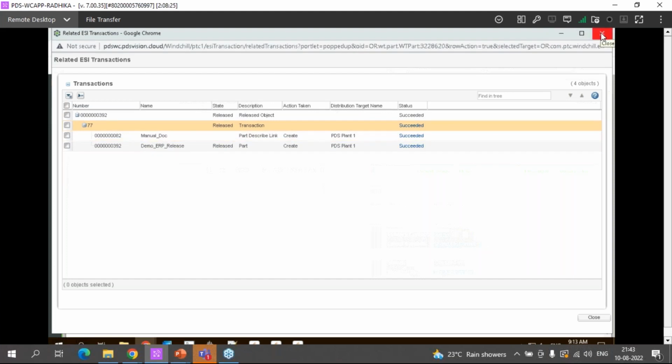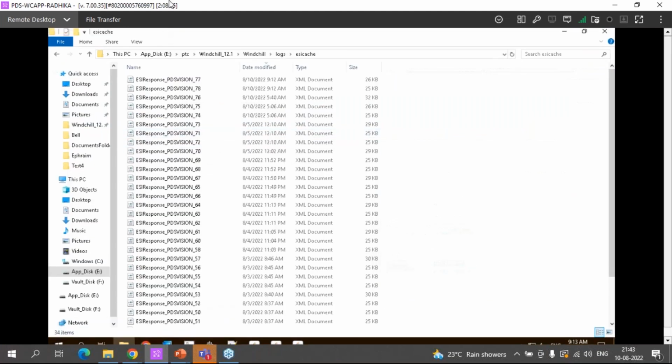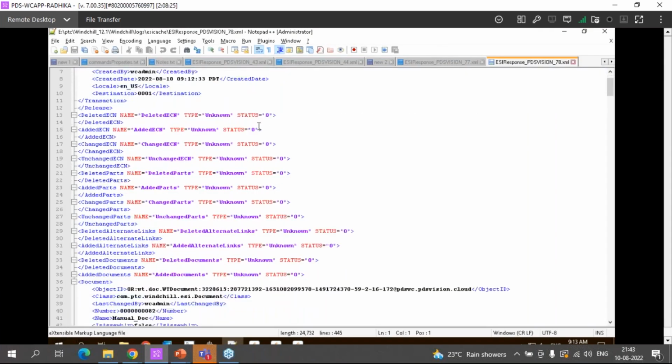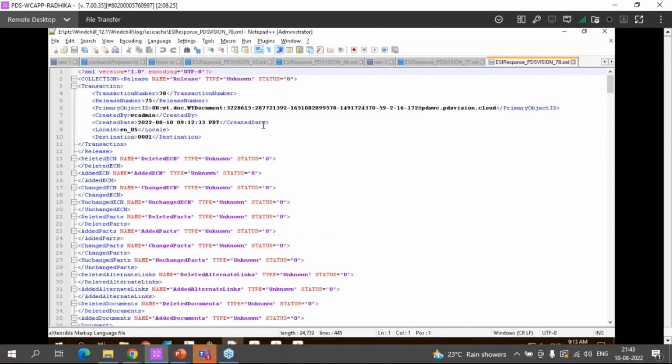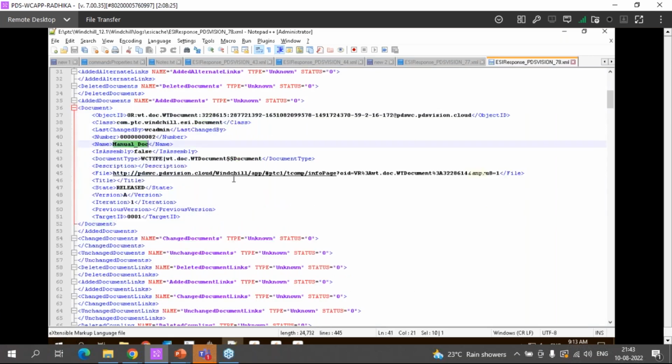Now let's go to the location where the ERP connector will export our data. So if I open this, you will come to know how the ERP connector exports our data. That means in an XML format, and each and every data comes under the respective XML tags. For example, a document will come under a document tag. For example, this is the manual document that we assigned, and it comes under this document tag.